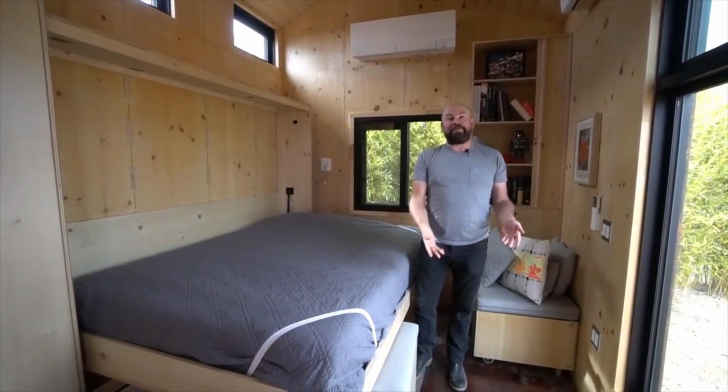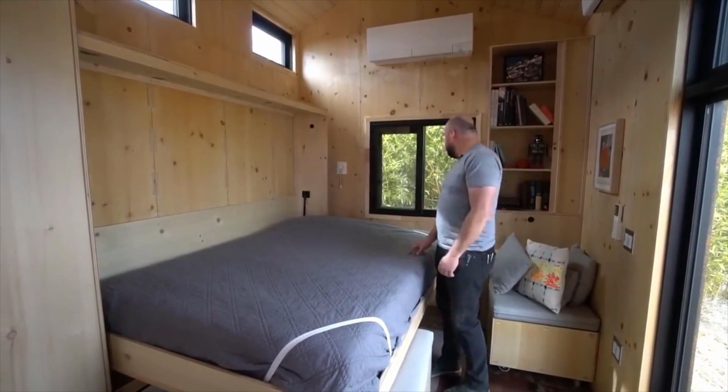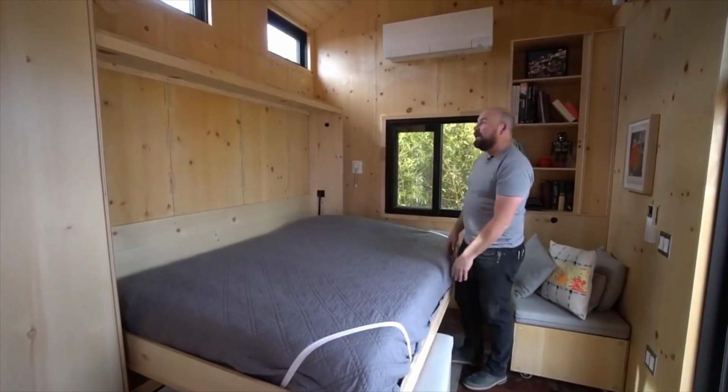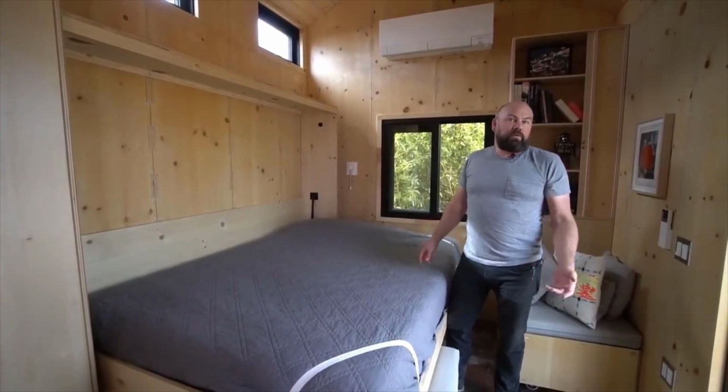So that they're not in your way when you get out of bed in the middle of the night. You don't end up kicking the furniture here. You've got a little reading light, outlets at bed height, then you're right next to the window. So for me, this is more enjoyable than a loft.